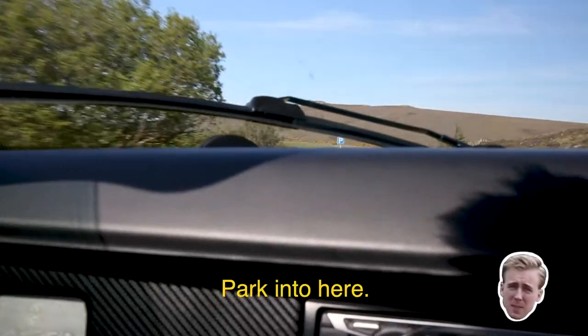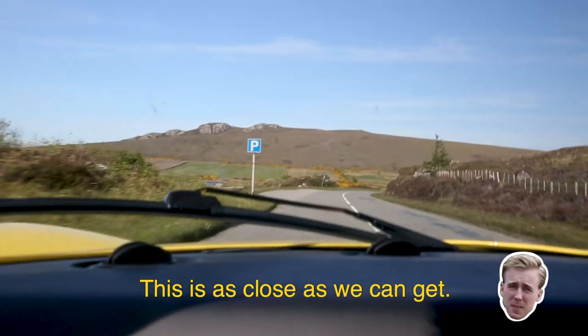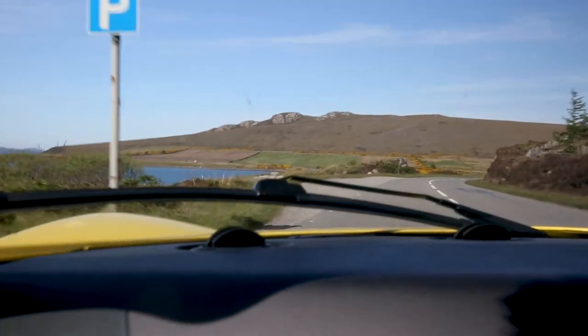Okay, look, yeah, parking to here. This is as close as we can get to where we want to see.